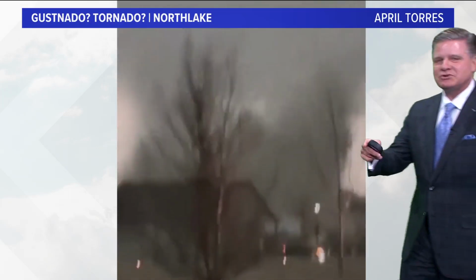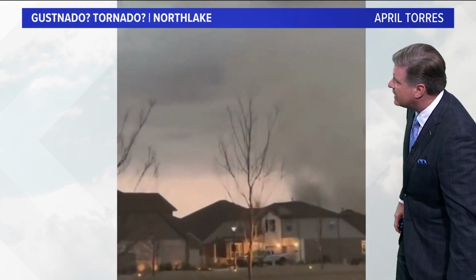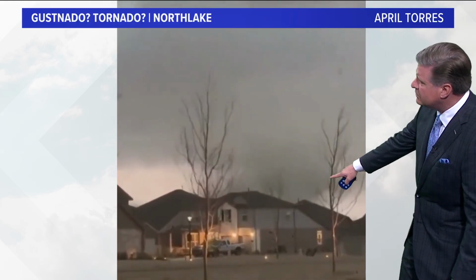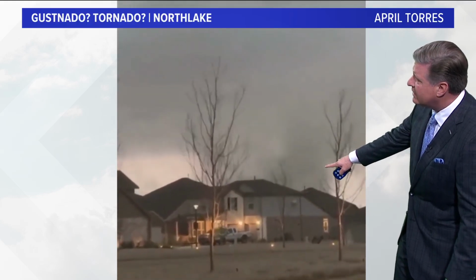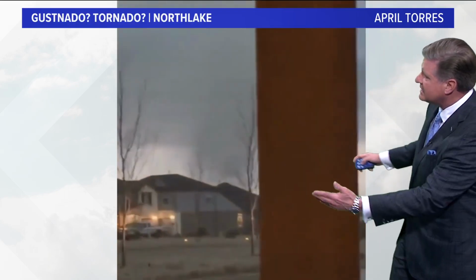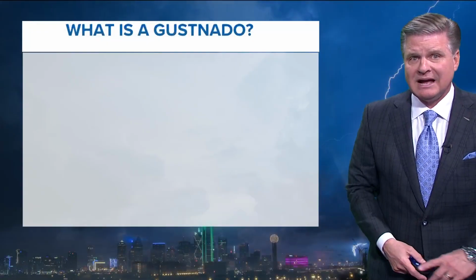We had some video yesterday. I had heard a lot, and I've seen a couple of these, but I heard some comments on this. Folks talking about the tornado in North Lake. That's in Denton County, just to the south of Denton. I looked at this video and right away I thought, well, that's not a tornado because it's not connected to the base of the thunderstorm. You can see the base of the thunderstorm. It's not connected to the base of the thunderstorm. So it's a gustnado. April Torres, we talked to her live on the air last night.